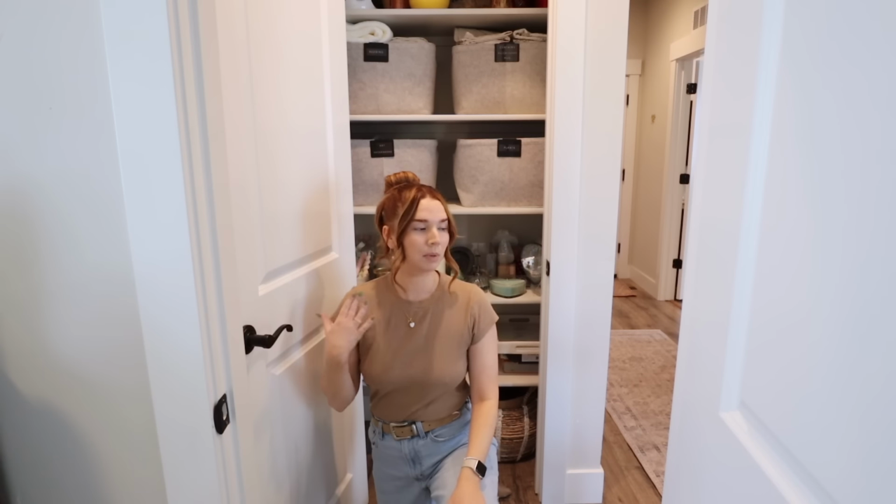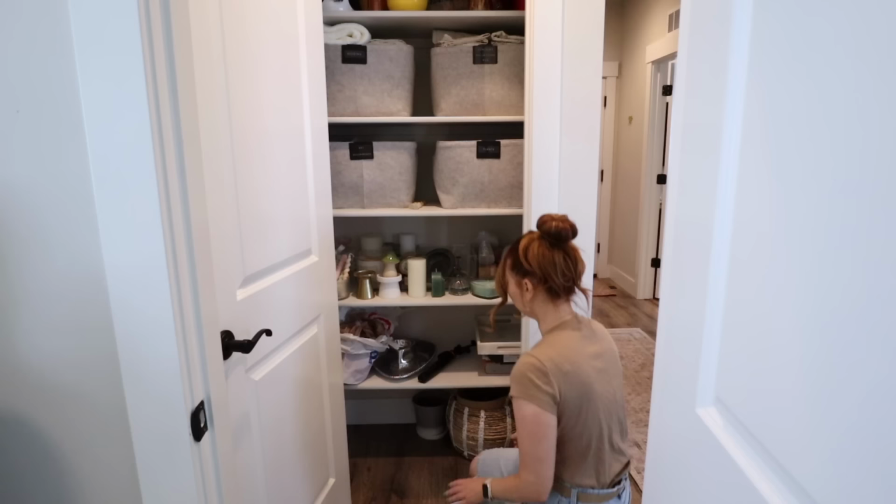And my light just died. And so now it's going to be really yellowy until I get this charged back up because I've been using it for 2 hours already, so please bear with me.